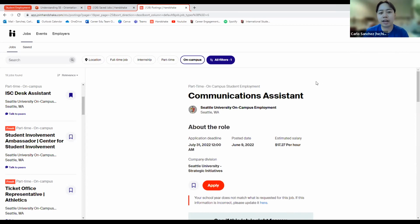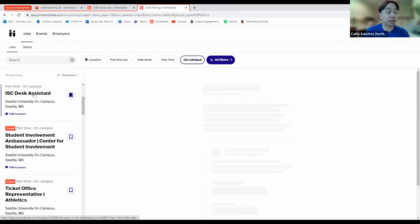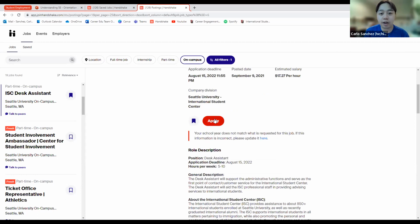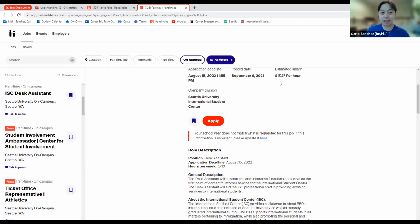Another thing I want you to consider, and I saw some questions in the chat around this, is what is the standard timeline for an application process on campus? As was said earlier, these things really vary from department to department. For example, this communications assistant is within the strategic initiatives of campus, but we were just looking at another position for the International Student Center desk assistant, which is housed in the International Student Center. Their processes might differ, but some things you can consider standard is the paperwork. You might be asked for a cover letter and resume for each of these positions. Once I click apply, it's as easy as attaching my resume and cover letter here and clicking submit.